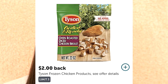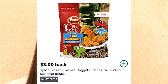There is a cashback deal this week on Tyson chicken. It is for $2. It looks like there is a cashback deal this week on the Tyson chicken nuggets. If y'all remember from my community tab, I did purchase this product. You do have to buy two. And the cashback deal this week is $3.